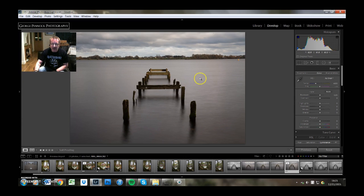I think ultimately we will turn it into a black and white, but we'll quickly make some adjustments in color first, and we'll have a look at that before we turn it to black and white. So I'm just going to bump up the exposure slightly. You can see the foreground is pretty much in shade as it goes out towards the center, where it does brighten, where the sun is just coming through.